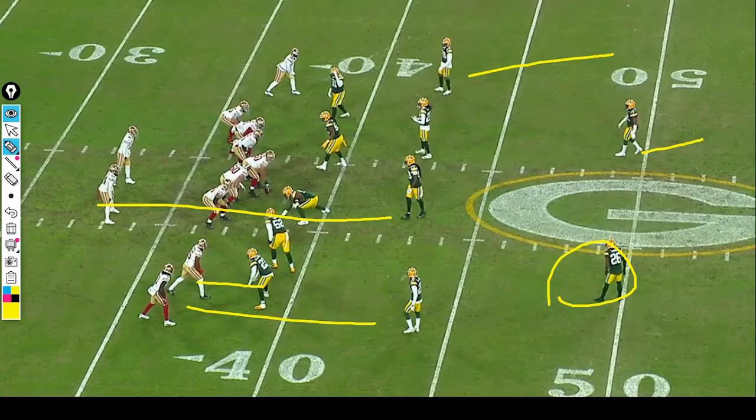Kevin King is going to be the curl flat defender, so he's going to be relating to number 2 if he goes out into the flat. And then if number 2 stays in a block, obviously he's a tight end, so that's a possibility, then he's going to just hang back into that little curl zone there. Now, they're doing that for a couple reasons. One is to cover up for some weaknesses in their normal quarters coverage.